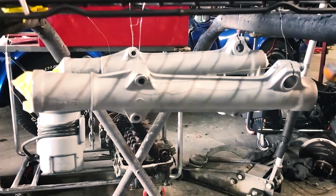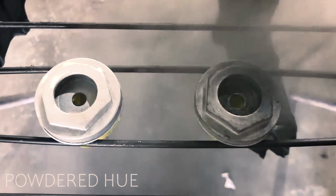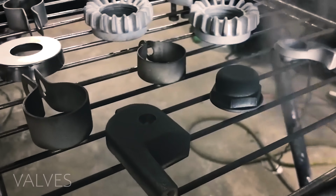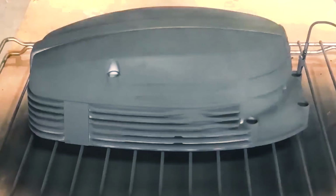Next, the restorer moved over to the engine, applying the same precision and expertise he unleashed on the fork and other parts. Speaking about the fork, I had barely mentioned the word when the restorer decided to drench them in black powdered hue. He did the same to the screws, bolts, valves, and other components that make up the fork. Now, it was time to give the engine the same treatment.